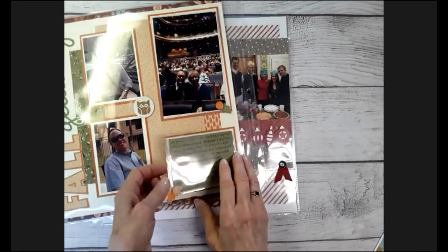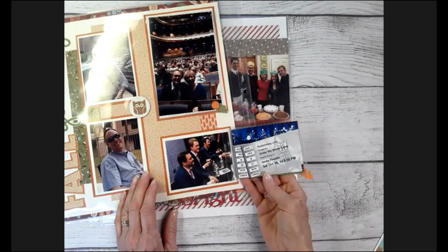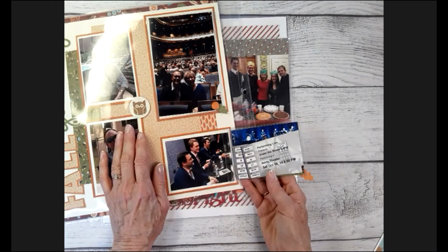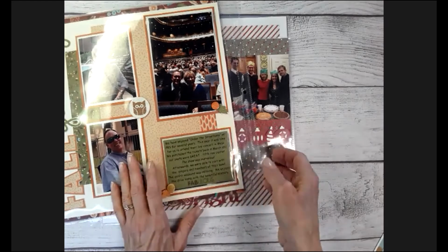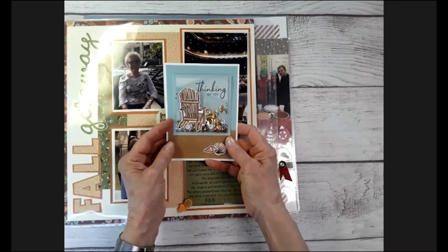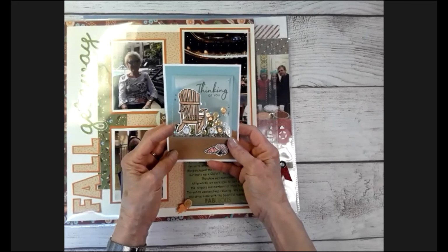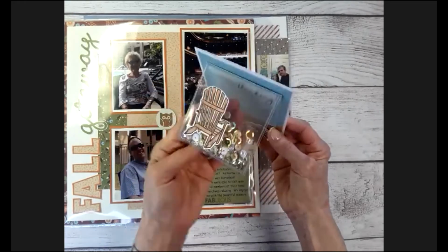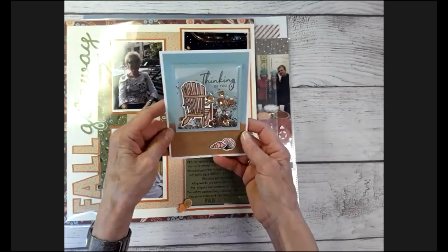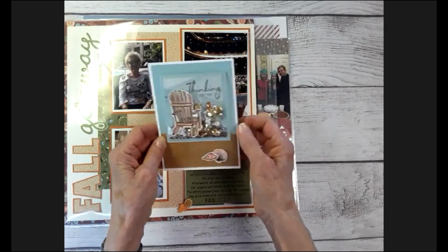Or maybe I've got tickets from the event and I don't want them to be mixed with other things that I'm concerned about preserving with archival material. So that works there. They can also be used, as you know, we just did a card class where I used flip-flaps as a shaker element and added it on to the front of the card. So that's a fun way to use them.